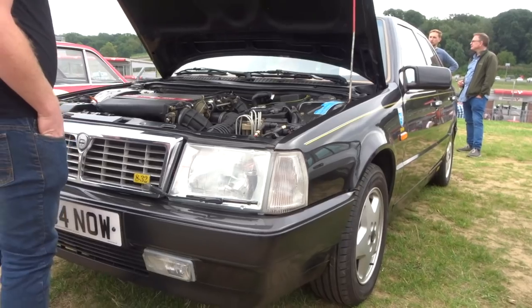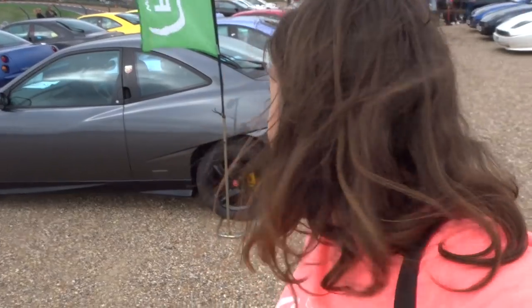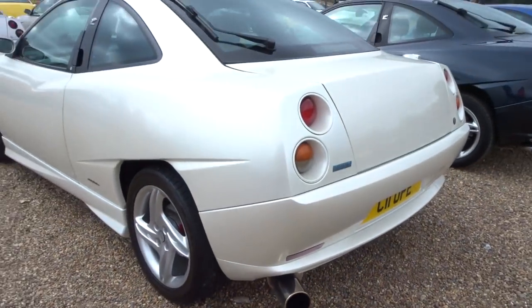Very nice. We've got some racing at the moment. Some old school Ferraris just finished going around the short track at Brands Hatch here at Festival Italia. I've just found a load of little Fiat coupes. I've never seen so many in one place. Must be a good 15 here, so just having a good look around those. Not a car you see every day nowadays.